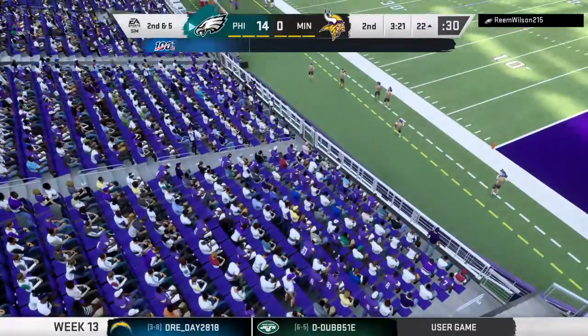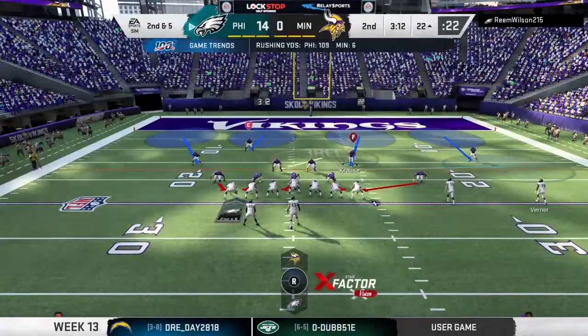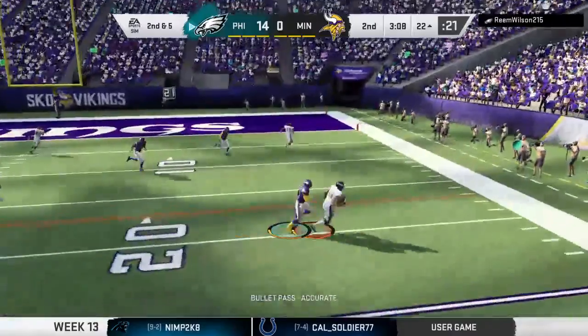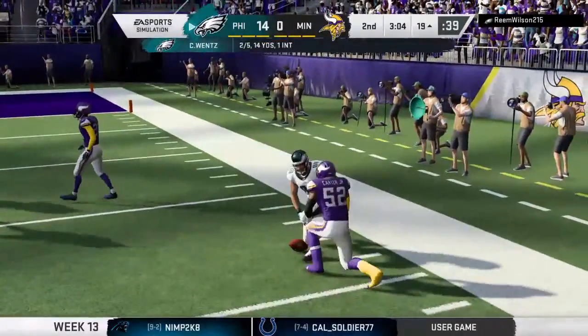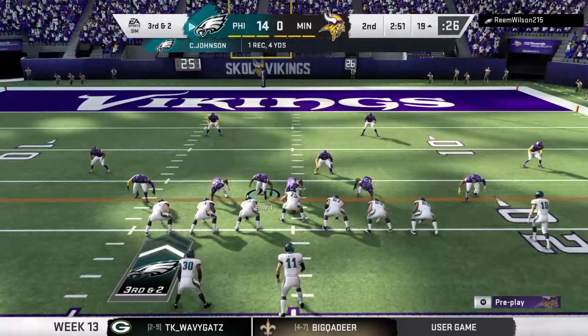Brings up 2nd and 5. Here we go. Ready? From the 22, Wentz, and the catch made by Johnson. And he'll be brought down inside the 20 at the 19. 4 yards on the completion, and it sets up a 3rd down.